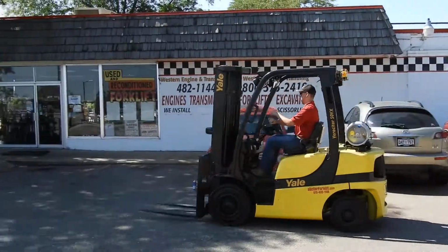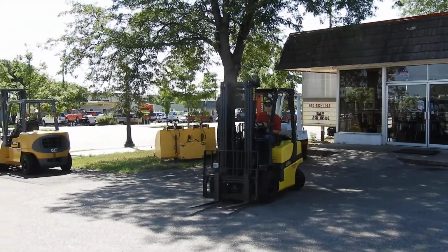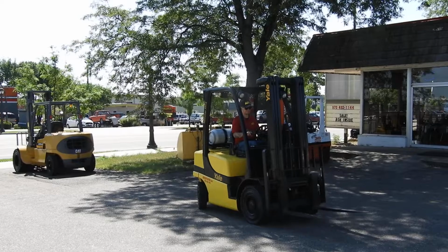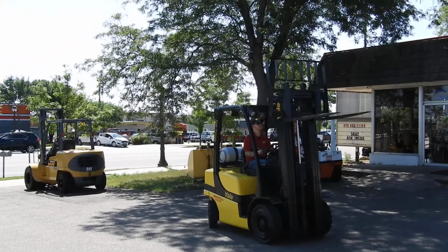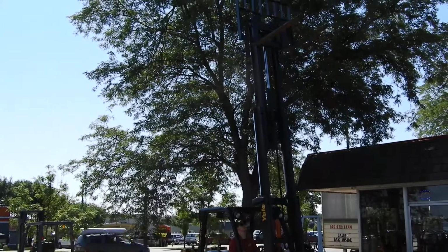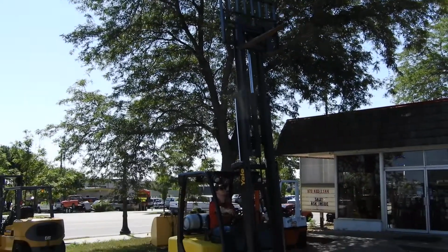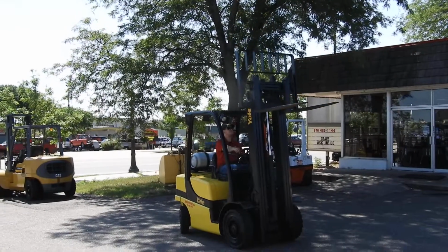This unit is a 5,000 pound. It's equipped with a 3-stage mast, does approximately 189 inches worth of max lift height. The unit does have side shift and an LBR, load backrest. It's got excellent solid pneumatic tires. Nice and tall up there. It's got a smooth running Mazda LP gas 4-cylinder engine.